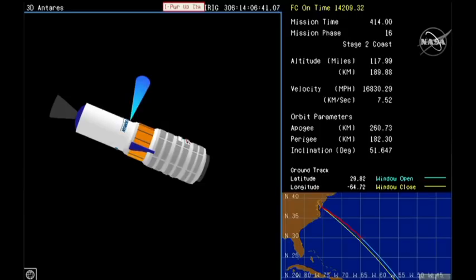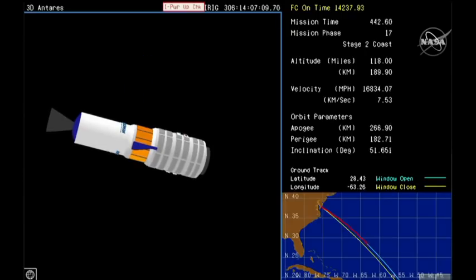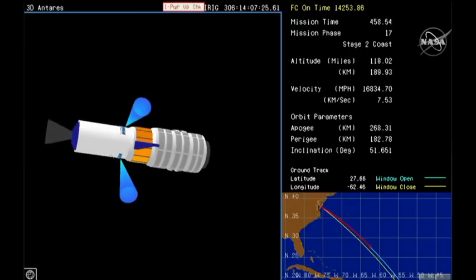Stage 2 burnout. FTS disabled. Attitude nominal. Stage 2 burnout confirmed. Cygnus moving at over 16,833 miles per hour. Active. The next milestone will be Cygnus separation at about 8 minutes and 49 seconds after launch. Power is nominal. Antares will coast for roughly another minute prior to payload separation.